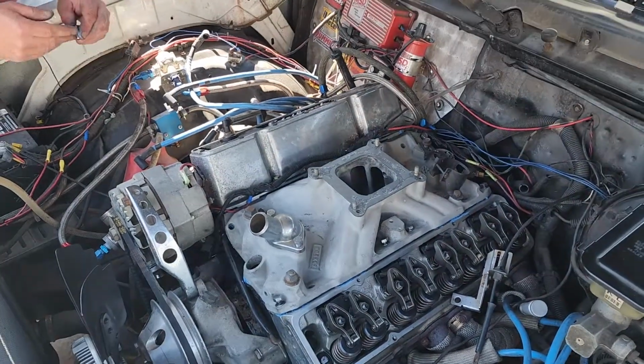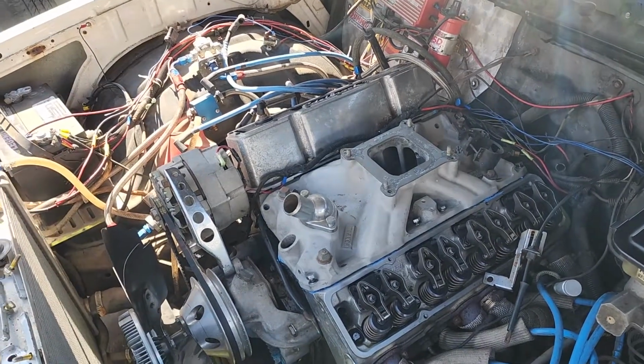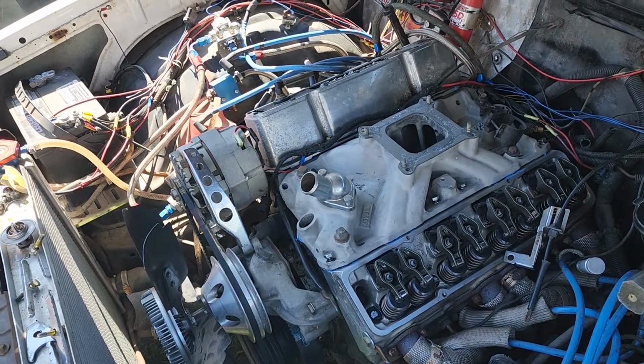So is there the same number of screws in all manifolds? Or is it just based on the motors? Every small block has this many bolts, and the big block has more bolts, more runners, more head bolts. But yeah, this is a typical small block.